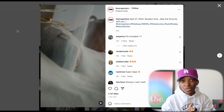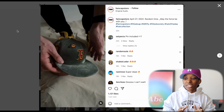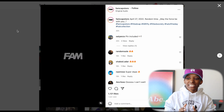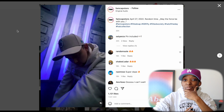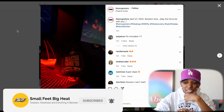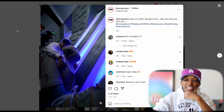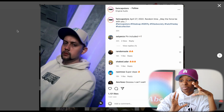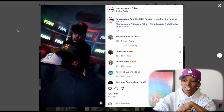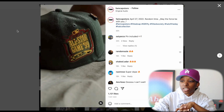Now, the one that I want and the one that I'll be going for is that Boston Red Sox. I don't know what force that is, but that hat is crazy. I'm really hoping I can snatch up that Boston, like the red B with the yellow outline, yellow UV. Got the yellow and the red in the side patch, that All-Star Game side patch where it's big and you can get all the details in there if you do the right color placement. It's a really nice collection coming from FamCap store.